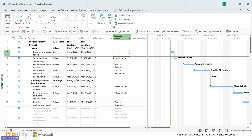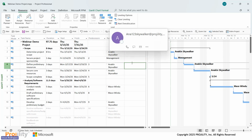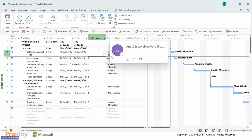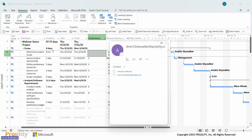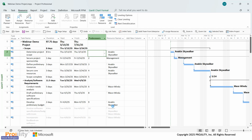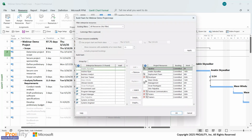And then if I were to add, let's say, Anakin here, this was a management task. See how it did not modify the other management task. That is something to keep in mind when replacing these resources. If you want to have all of these tasks replaced, then you would want to use, once again, add resources built in from enterprise, and then start using that replace tool that you have as part of Microsoft Project.